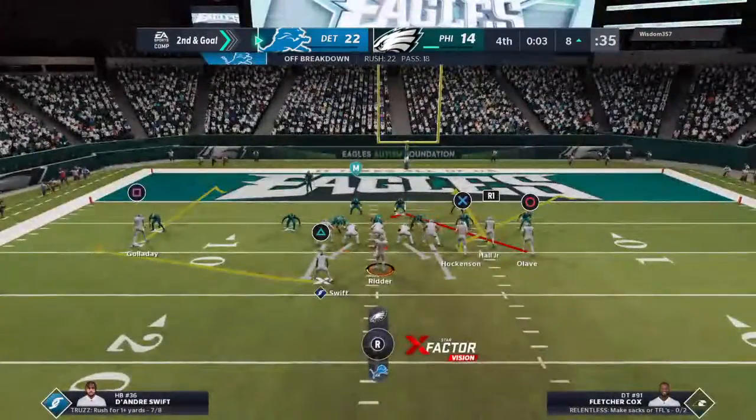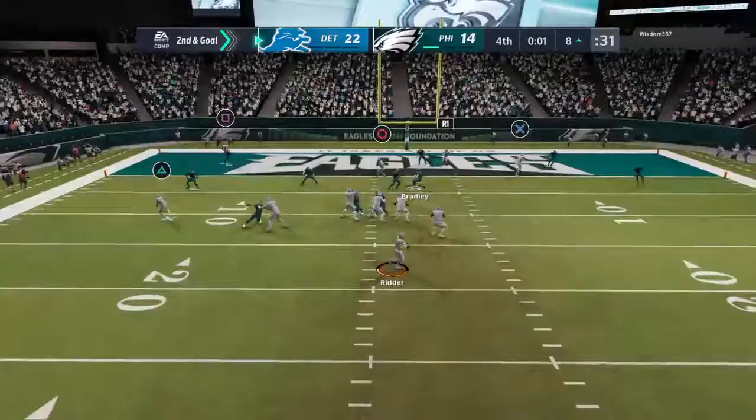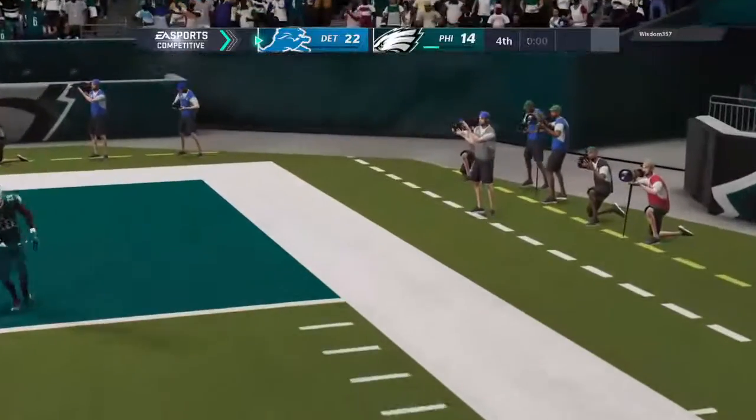It's second and goal, back to the 8-yard line now. That one looks like he'll throw here. Escaping the pressure right. Toward the end zone, but that's going to wind up incomplete.